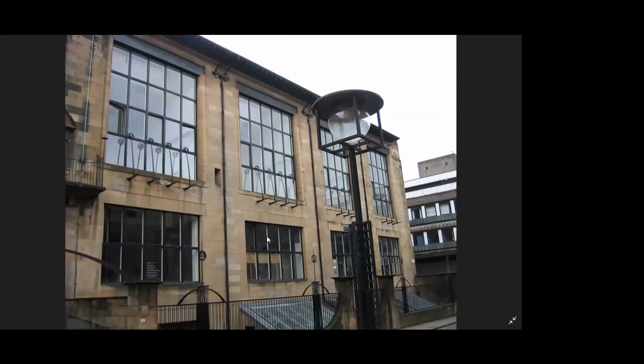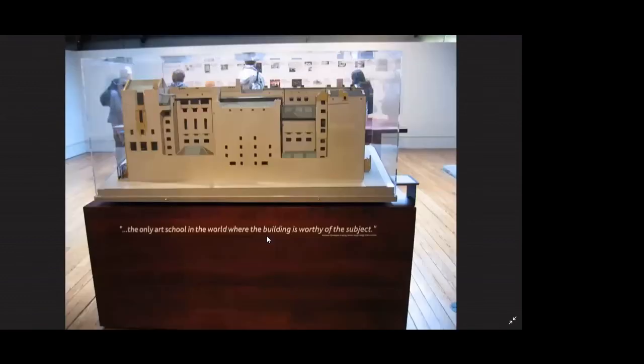Unfortunately, this building has had not one, but 2 devastating fires. And they are now doing fundraising. Here you can see an architectural model of the building, to reconstruct it as it originally was built. So if you're keen, you can send them some money.